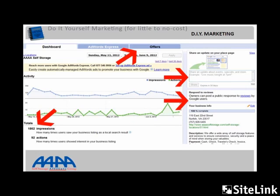Take a look at the number of times this ad was shown in a 30-day period. This screenshot shows that it was a 30-day period, and at the bottom right corner, you're going to see over 1,800 impressions. That means more than 1,800 times people saw this ad in the 30-day period. That's a fantastic number considering that you have direct impact on this.